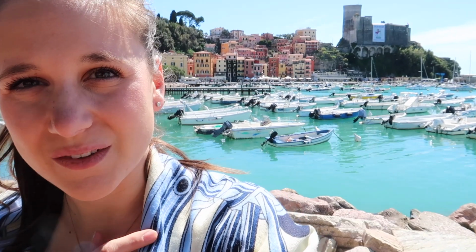And you can see behind me this little town, which is the historical part of Lerici, and along the Ligurian coast you can find many of these small little towns with beautiful houses of various colors, and the sea in front of it. It's beautiful. And also you can see the harbor, so everyone has their little boats here, because of course the streets are very narrow in this area and people usually can't find parking, so yeah, they just take the boat whenever they can.